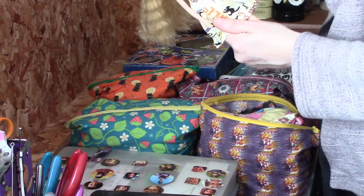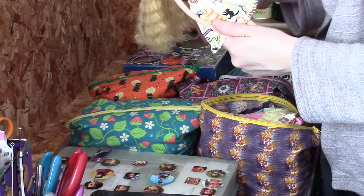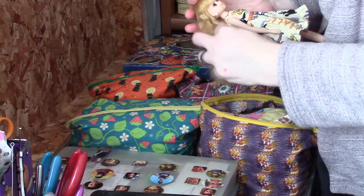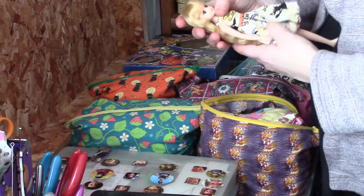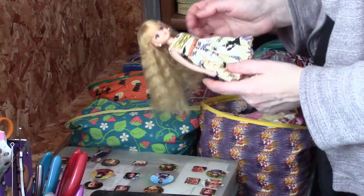Hold on. It is a universal truth that enough doll heads stored together over time will start accumulating fibers that you had no idea were even in the environment, as well as cat hair. So I could go with this Halloween dress just because it matches her so perfectly.